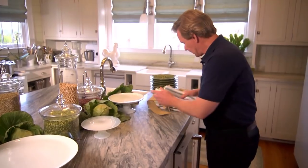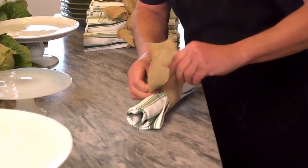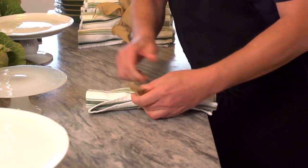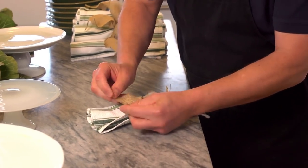like that. And then I'm just taking a piece of this wired burlap ribbon, and I'm just going to do a single knot here. Like that. And I cut the ends of the burlap with just a jag tooth like that, just for a little extra style. Isn't that great looking?